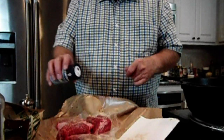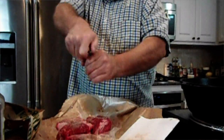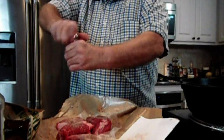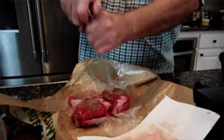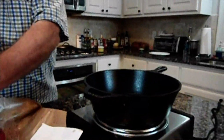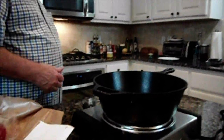You put a fair dose of stuff on here because it's going to be falling off when you're cooking some of it. And some black pepper. Fresh ground is really nice, but any kind will do. You've got smoke point going here. Smoke point going, it's hot. Hang on, I have not prepared myself.